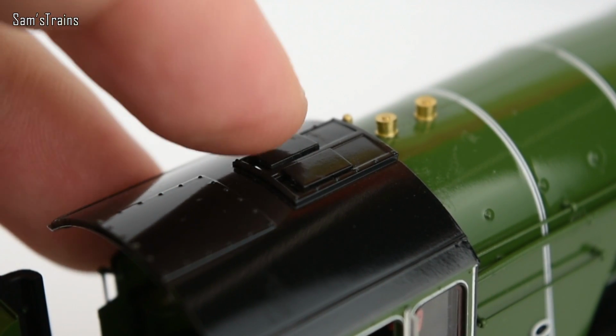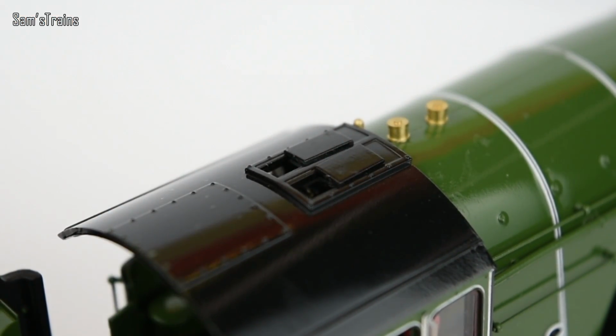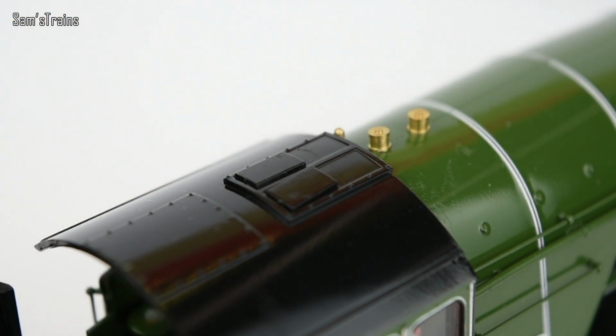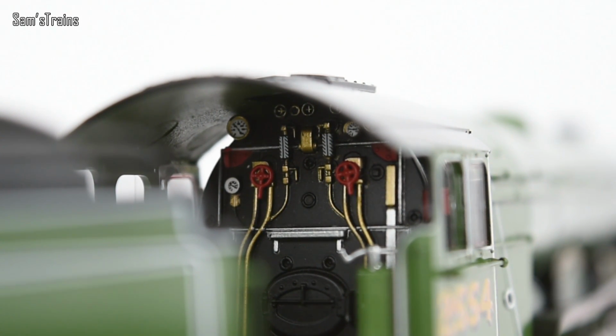On the top of the cab you've also got moving air intakes, vents, as you can see, which do move. So that again is a separately fitted part, but it's also a nice detail, a nice little hint of realism there, which is lovely to see. Inside the cab the detail is absolutely superb. As you can see, all of the dials are fully painted up and there's just a whole load of fantastically detailed controls and everything inside there, which is super duper.